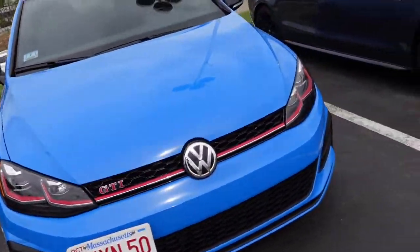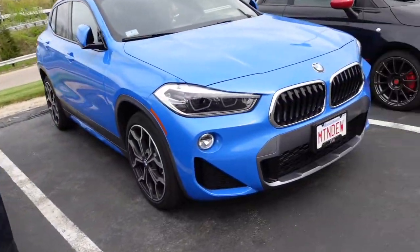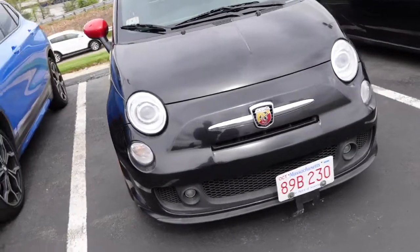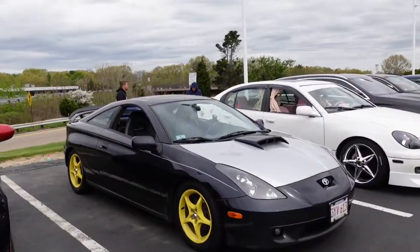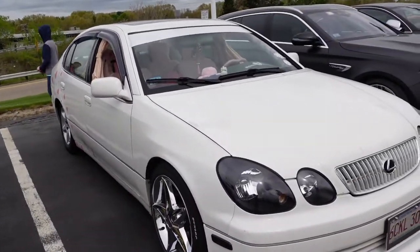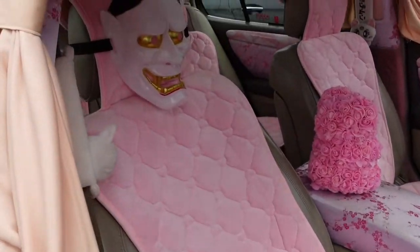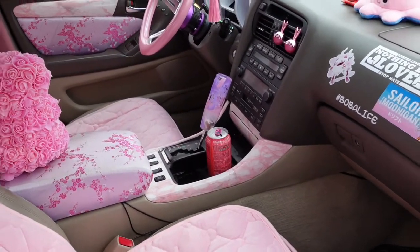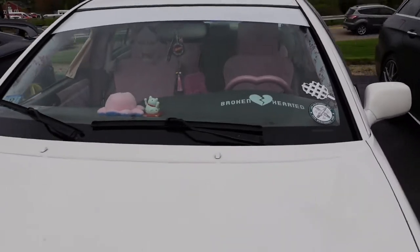VW GTI. Audi V8. BMW. The Fiat Abarth. I've always thought that was a very cool looking logo. Toyota Celica. The Lexus LS400 with an amazing interior. Sorry, but I think that's just really cool. Look at the shifter. That's crazy. Very, very cool. Broken Hearted is on the windscreen, on the dashboard.